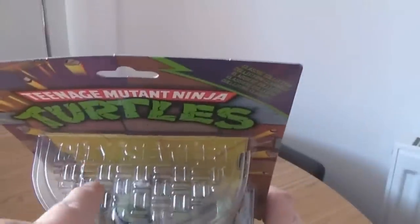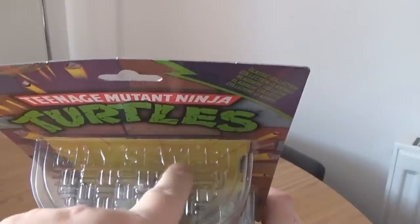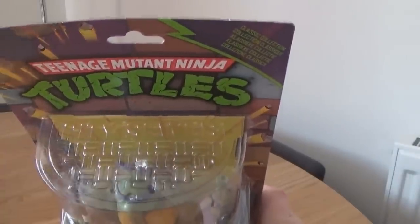So the packaging, very, very nice. It even has sort of like a sewer top on the plastic there. It does say an NY sewer. And it's got sort of like a sewer representation manhole cover.